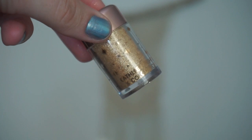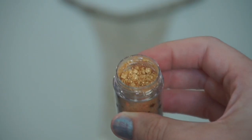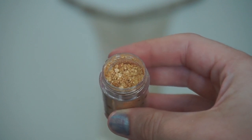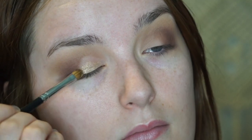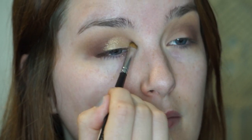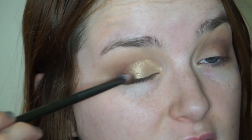Then for the star of the show, I'm going to be going in with the ColourPop and Kathleen Lights Loose Pigment in Lion. I think this is an absolutely stunning gold color that's perfect in representing the sign, and so I'm going to be putting that all over my lid, and to help stick that down, I'm going to be using the NYX Pigment Primer. And then I'm just going to blend that edge with the brush that we were just using to make sure everything is smooth.